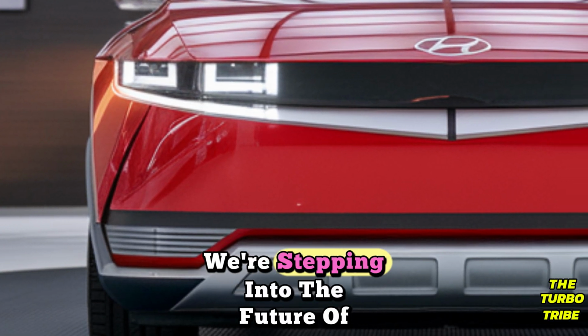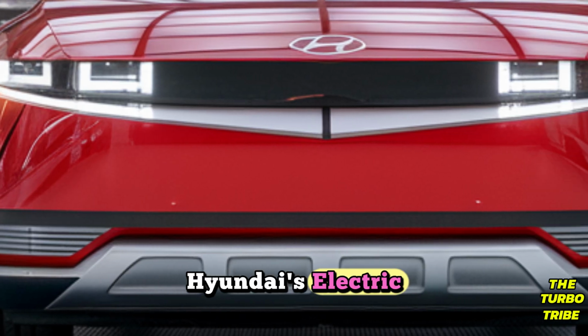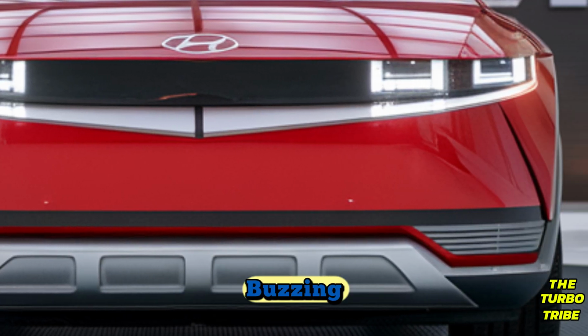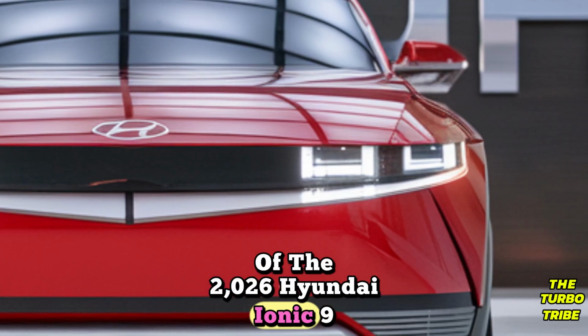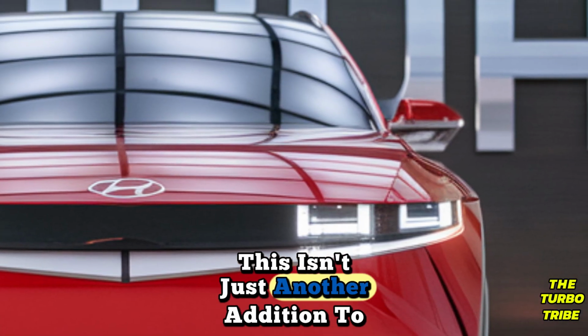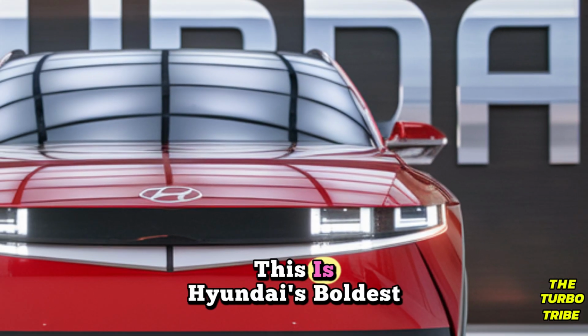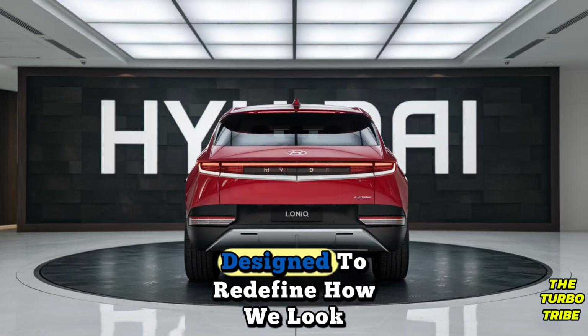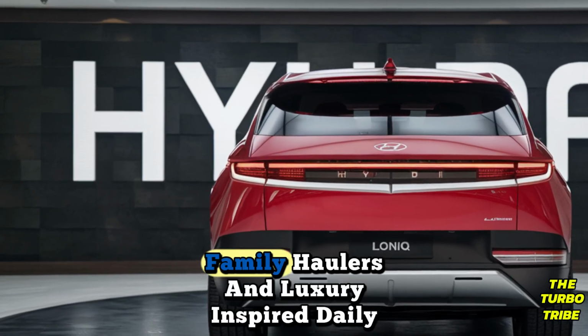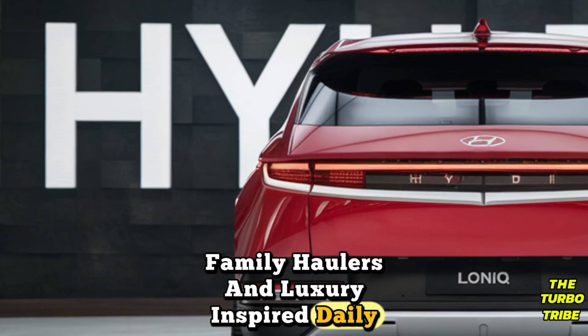Today, we're stepping into the future of Hyundai's electric game with something that has been buzzing across the automotive world: the 2026 Hyundai Ioniq 9. This isn't just another addition to the EV lineup, this is Hyundai's boldest and largest electric SUV to date, designed to redefine how we look at modern family haulers and luxury-inspired daily drivers.